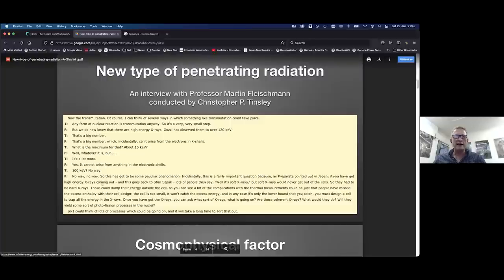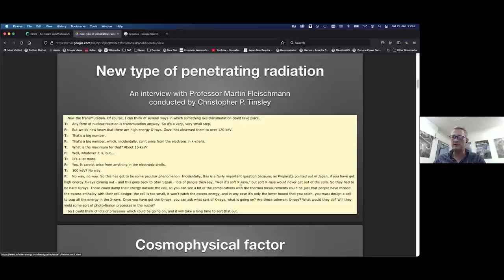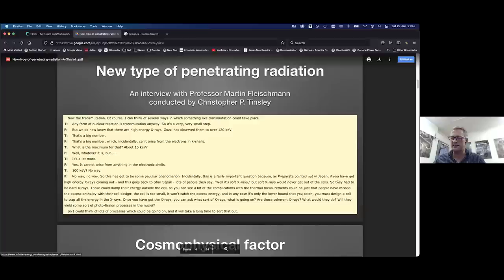if you have got high energy X-rays coming out, and this goes back to Stanislav's back, lots of people say, well, it's soft X-rays, but soft X-rays would never get out of the cells, and so that had to be blah blah blah. So essentially, are these coherent X-rays? What do they do? Okay, it is coherent matter, it is these structures.